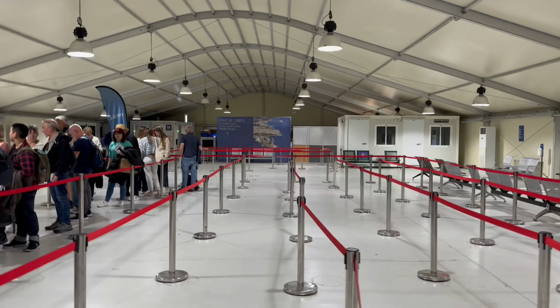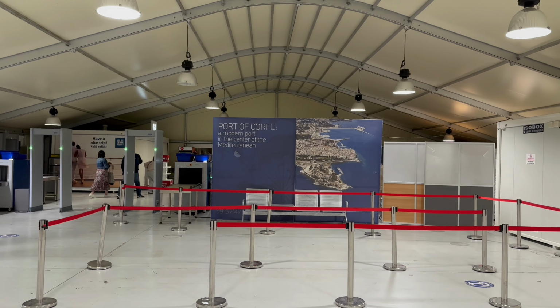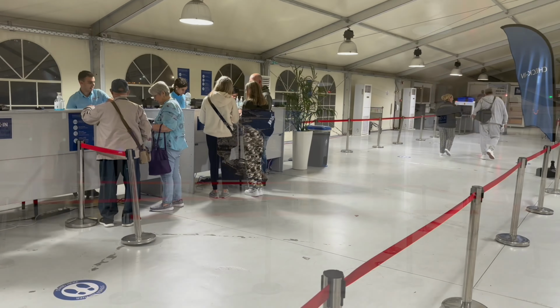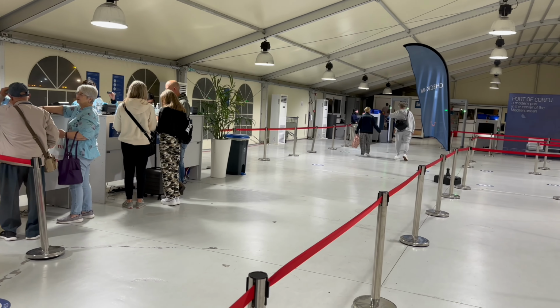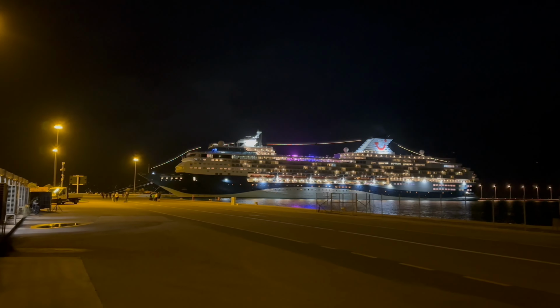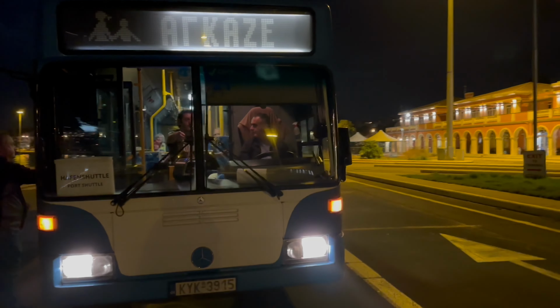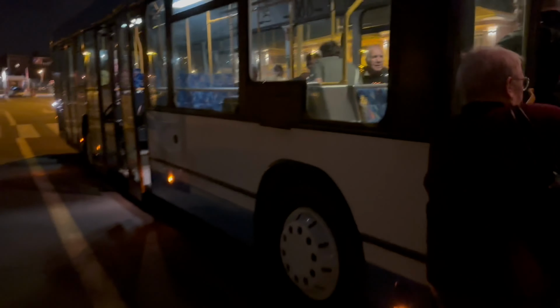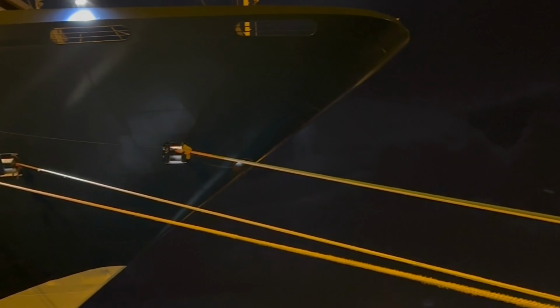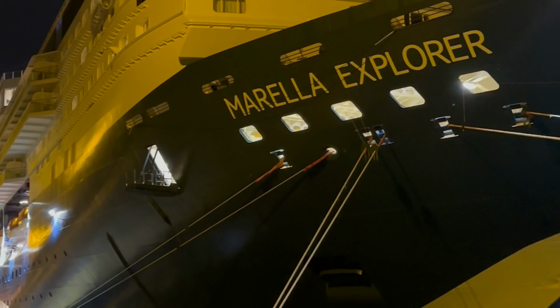Probably due to our late arrival, the check-in desk at the cruise port wasn't very busy. All that happens here is you get your cruise card and your photograph taken. And from here you can then just head out and get another look at the ship. And while this ship wasn't berthed too far away, I decided to make use of the free shuttle bus. And this is when I got my first close-up view of the beautiful Marella Explorer.